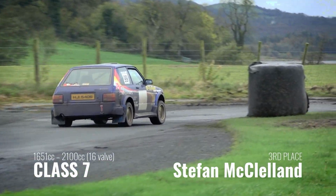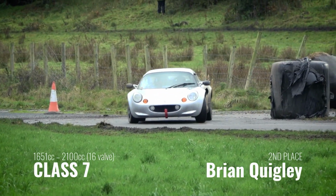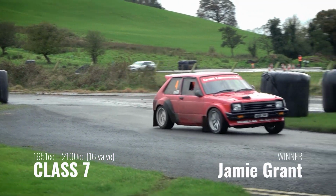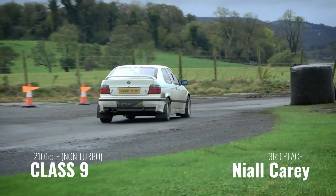Class 7 and Stephen McClellan started as 3rd. Brian Quigley brings the Lotus home in 2nd. But it was Jamie Grant who went 13 seconds clear at the top of Class 7.